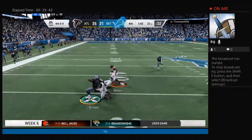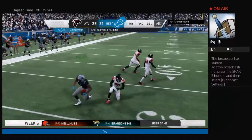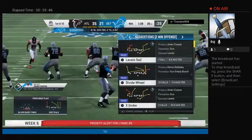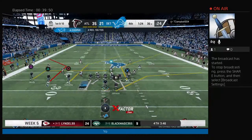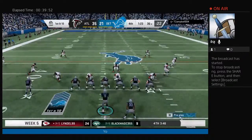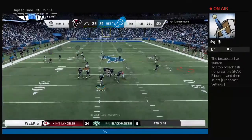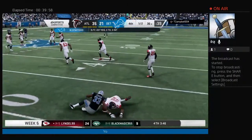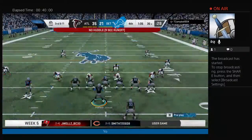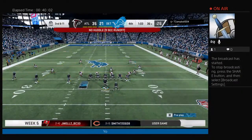And this is caught. Amari Cooper. And he's taken down, but able to slip across the 35. 15 yards for the Lions there on a first down. So signs of life in what's been a dormant offense in this second half. Here's 1st and 10. And that play went nowhere. Losing yardage. It'll be back at the 36.